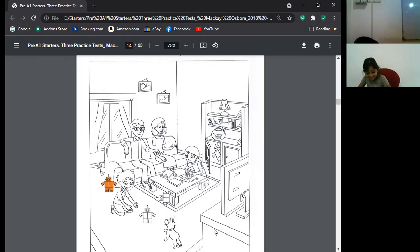4. Right. Now find the robot behind the sofa. Behind the sofa? Yes. Here it is. Do you want to color it pink? Okay. Now it's pink.